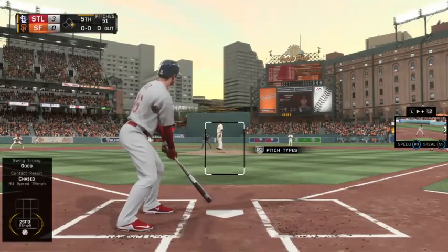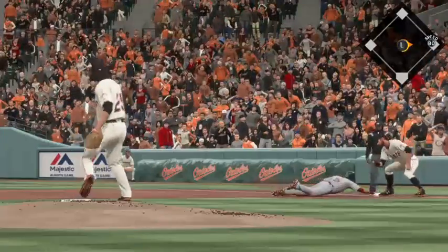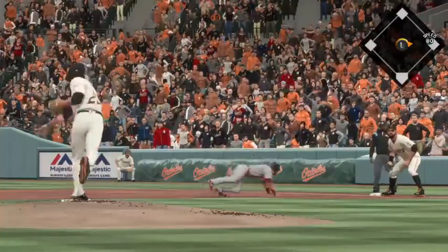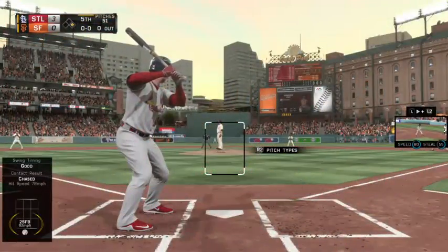Why not? Make him get dirty. And again a throw and a dive, but he's back. Just keeping an eye on him. Yet another check on first. And he'll get back in safely.